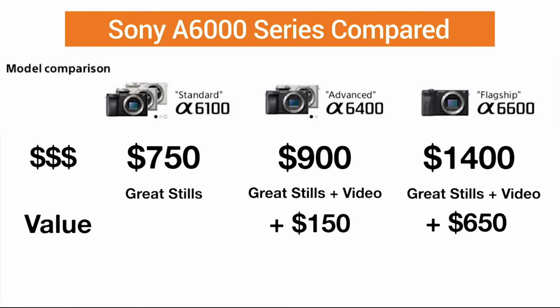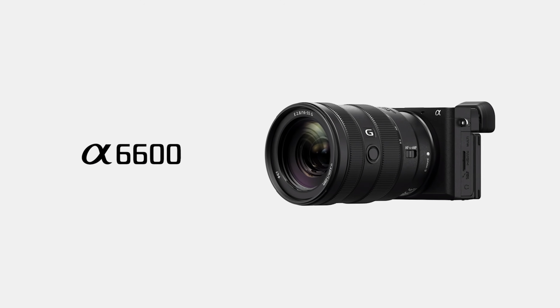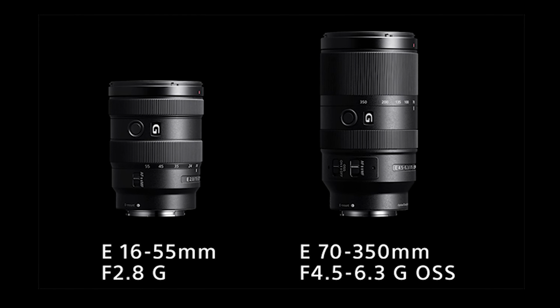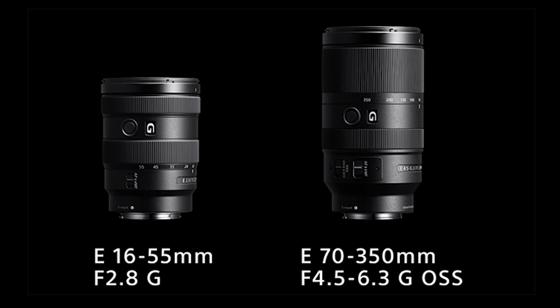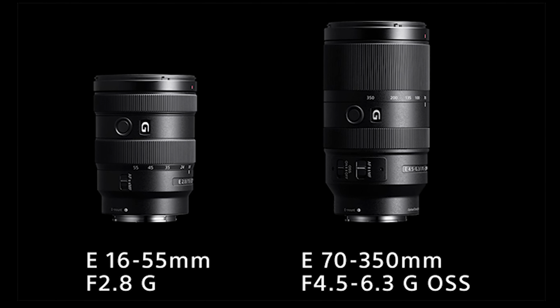If it's the newest technology and ultimate video capability you're looking for, the 6600 is the way to go. And if you're just looking at getting into photography and looking for a really great stills camera, go for the 6100. But for overall value, I think for me, the 6400 is going to take it. Also keep an eye out for new crop lenses from Sony and others, like the new 16-55 f2.8, as well as the 70-350 f4.5 to 6.3.